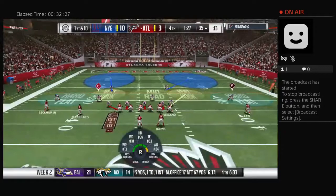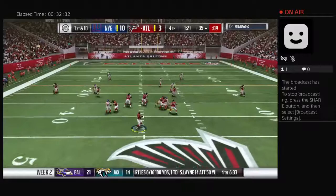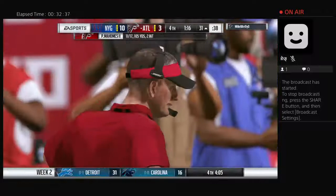In this situation, though, that A-gap wasn't open for the defense to exploit. The offensive line took care of it, protected it, and moved the defensive guys out of the way to allow for that nice run. That throw good for four.